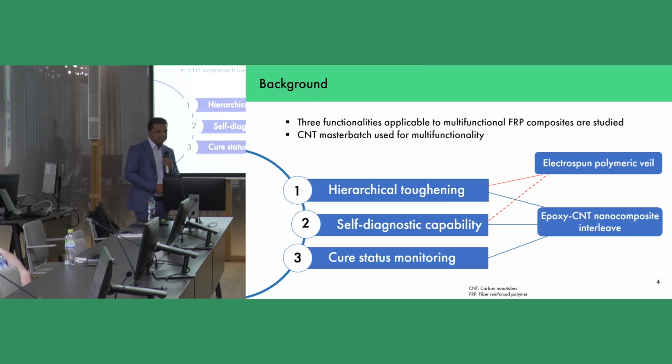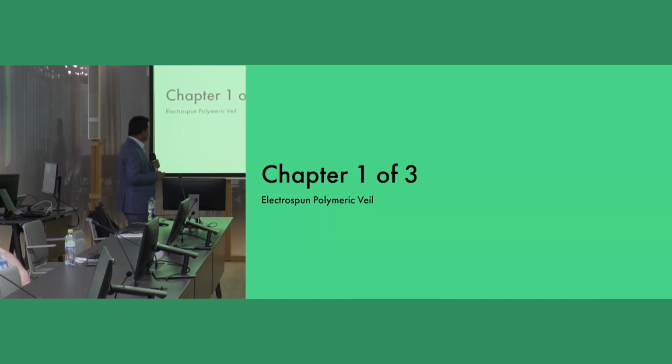Given this background, in my research, I try to understand three functionalities, namely hierarchical toughening, self-diagnostic capability, and cure status monitoring functionality. For these three functionalities, I started my research with electro-response polymeric veil, and I had some results here and some negative results. Then I switched to another kind of multifunctional material. It's called epoxy CNT nanocomposite interleaf. So, starting with electro-response polymeric veil.